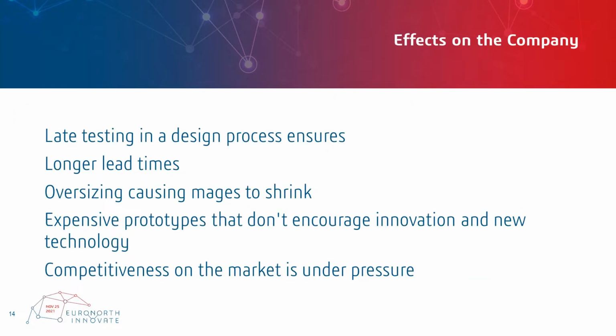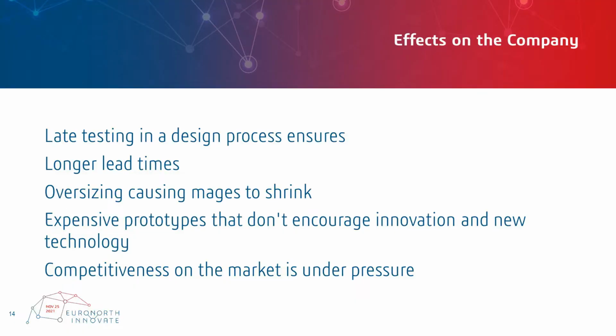So when we have later testing in the design cycle, we often end up with very long lead times, which often puts pressure on the competitiveness on the market. Oversized parts, for example, turned out to be too weak after the initial test, and there was not enough time to look for an alternative. Expensive prototypes also mean that they are often avoided or used as little as possible. So we're looking for a solution that can advance testing in the design cycle.